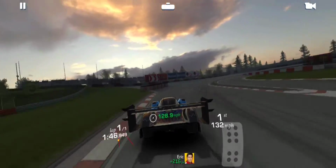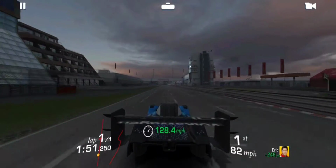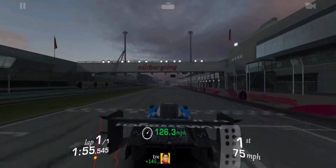I'm just checking the average speed requirement, because before this finish line, I'm going to be slowing down. This will make the bots easier for the future stages.